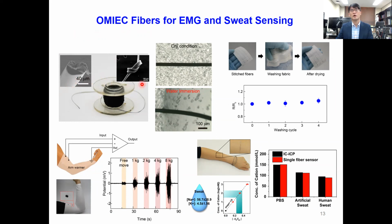So for example, these are the PSS fibers, microfibers, and they are stable in water, even though the raw material of the PSS is soluble in water. By crystallization, they can form highly crystalline and highly conductive materials, and they can be incorporated into the fabric. And even after several cycles of washing, the electrical resistance does not change that much.